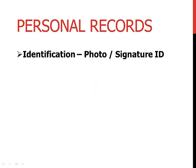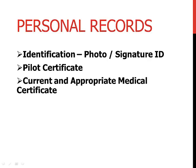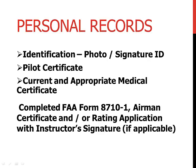Personal records: identification, photo, signature ID, pilot certificate, current and appropriate medical certificate, your completed FAA Form 8710, airman certificate and/or rating application with instructor signature. Got a quick story on this one.